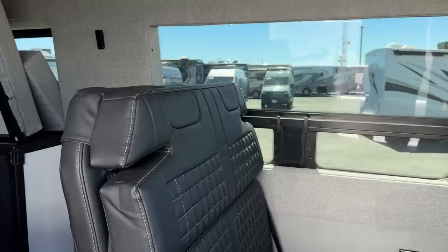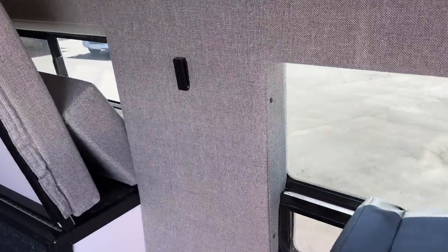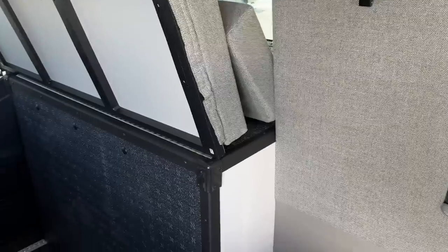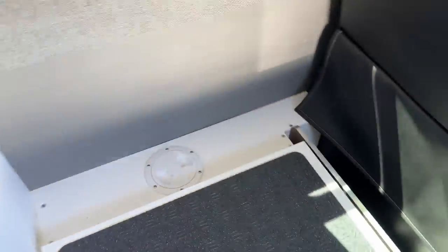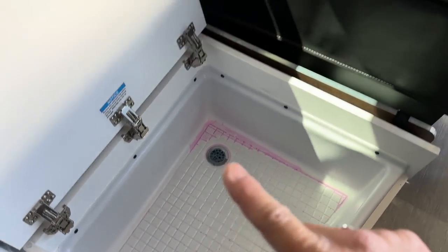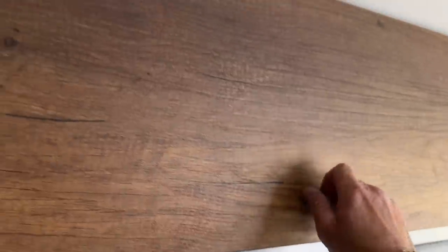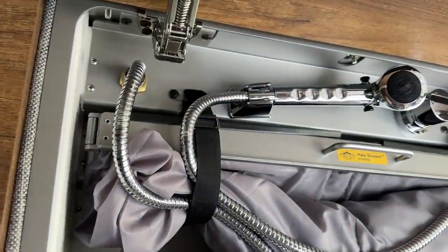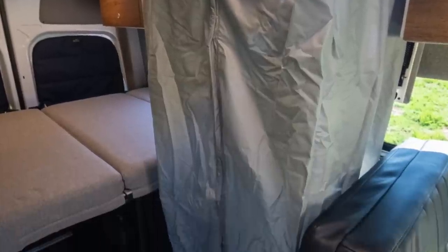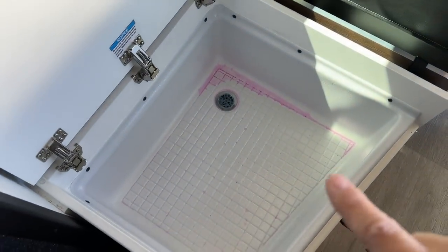Let's go see what the Storyteller offers for a toilet and a shower. In the Revel, this whole space here was consumed by the bathroom. In the Storyteller, this is also the bathroom. So the way they have this working here is this is actually the shower pan, and you stand in that, and then up here is what they call the halo shower system. Again, people that I've talked to say that this is a really nice shower system. It takes up this area here, and all your water goes into the drain, and that's pretty cool.